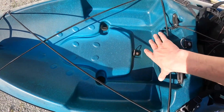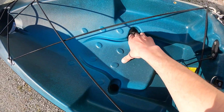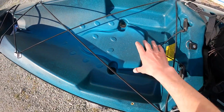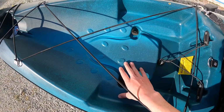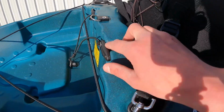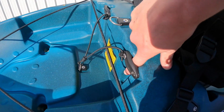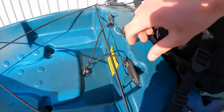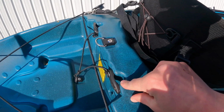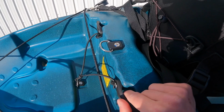You can clip tackle boxes in here just behind the seat. And there's some scupper holes there for drainage, and there's recesses within the cargo area to allow it all to drain through that low point there. I will point out at the very back of the seat, there's these two little black plastic collars with recesses in the hole there. I'm not entirely sure what they're for, but you could put a flagpole in there or something like that. It could be clamped in that position.